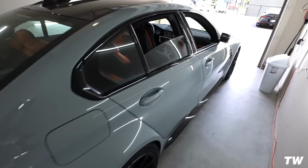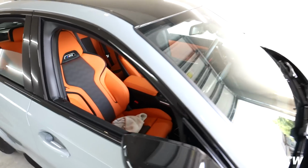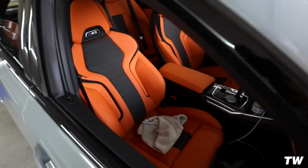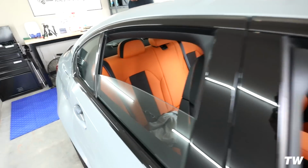It's nasty. I almost don't want you to tint the windows because the interior looks so good. I'm going with a super light tint. On the front, I'm going with 70% just to keep the UV. So it will be super light, and then I can figure out what we'll do with the rest of it.